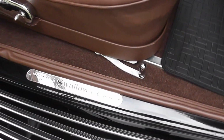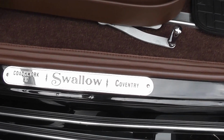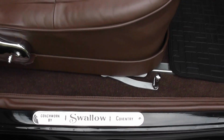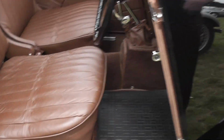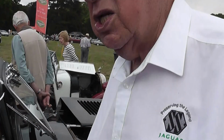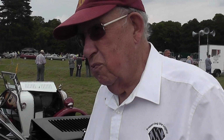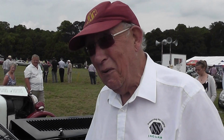We're going up to the Coventry Motor Museum next week. Jaguar have got a day there. And this car has been invited to go up for the second year running now. They put it on the entrance to the museum with the latest F Coupe on one side and this one on the other side. What a lovely contrast, the older and the new.